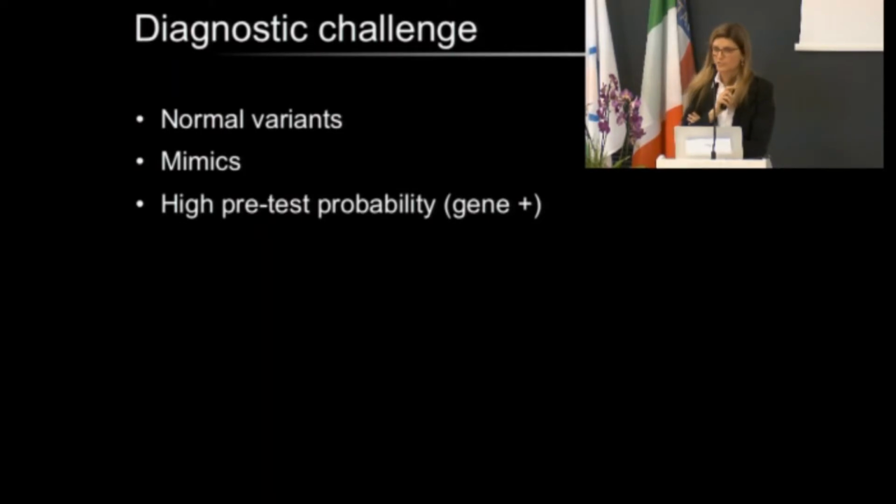There are some diagnostic challenges. It's not so easy, and the challenges are related to 3 principal problems. The first one is the problem of the normal variance. The second one is the mimics, and the third one is how to read and interpret some findings in high pretest probability, so when you analyze a scan in a guy that has relatives with a gene-positive disease.